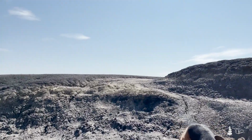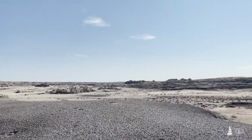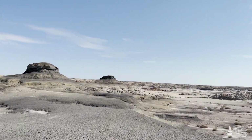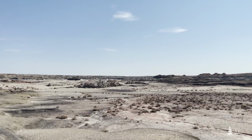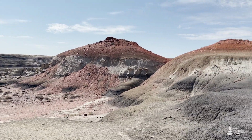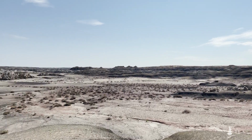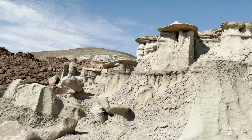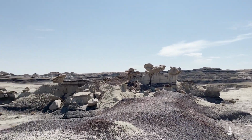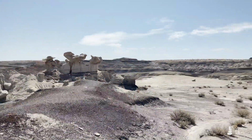Alright, we're coming up over a hill here. Wow. It's something. Kind of interesting rock formations over here. Isn't that cool? Just kind of standing up by themselves there. This looks like another planet.